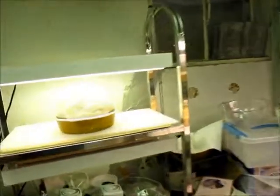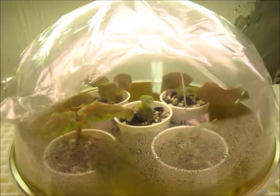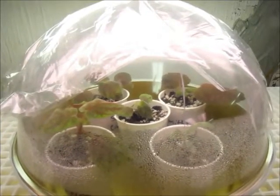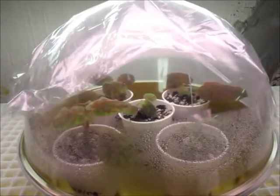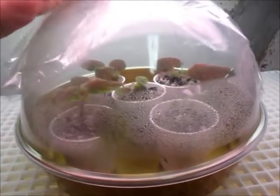And over here, this is kind of hard to see because the dome has a lot of condensation in there. Let's see if I can turn it a little. There you can kind of see through. This is Smithiantha cinnabarina. I showed you that in the first clip. I've split them apart and repotted them into my own mix. And on the advice of Dr. Bill Price, who is an expert in Gesneriads, I've covered them and put them as close to the light as they can be. I was actually going to move the light down a little further, but I was afraid it might catch on fire. It was so close to the plastic wrap.